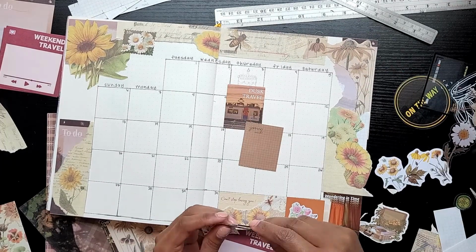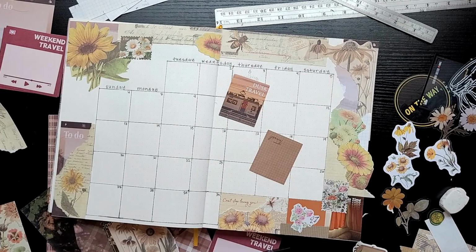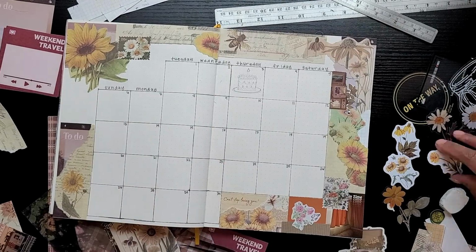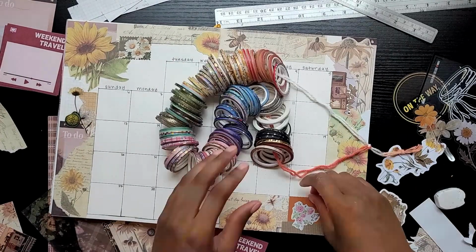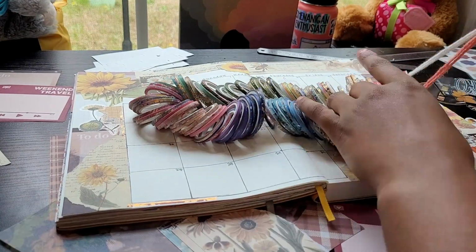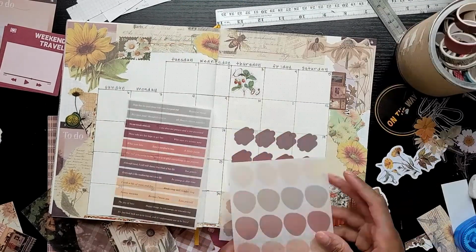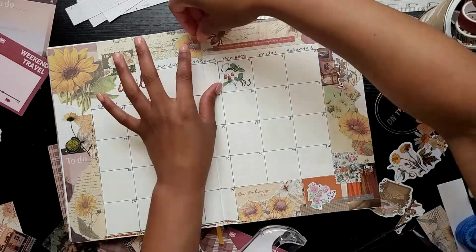So again, I've got a lot of flowers. The main flowers that I chose for this layout were sunflowers, because that's one of my favorite flowers, and daisies, because daisies are one of my birth flowers. I also have been saving these other pieces of stickers and things, anything that I thought was really cute and I wanted to use. Not that they don't go together, but they didn't match the initial aesthetic that I had going on. But it's my birthday month and I can include whatever I want in my birthday month.